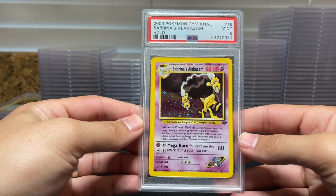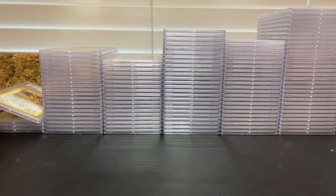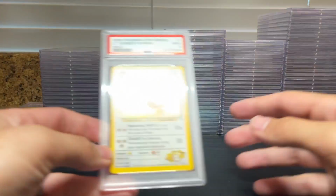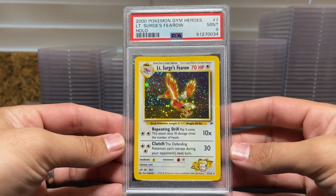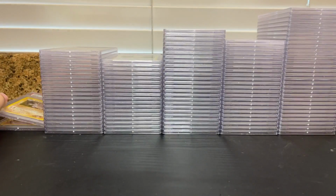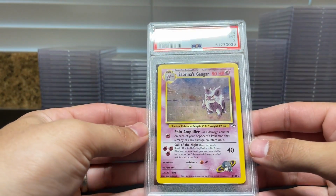There's a Sabrina's Alakazam as a 9. Pidgeot Holo as an 8. That's Base Set 2. Lt. Surge's Fearow as an 8. Pharaoh. There's an 8. There's a 9. Man, I'll tell you what, with the lighting and this camera on this iPhone, those certainly pop. Look at that card. It's pretty clean. Hard to argue that. Brock's Rhydon as a 9. So not bad. Back-to-back 9s. And Sabrina's Gengar as an 8.